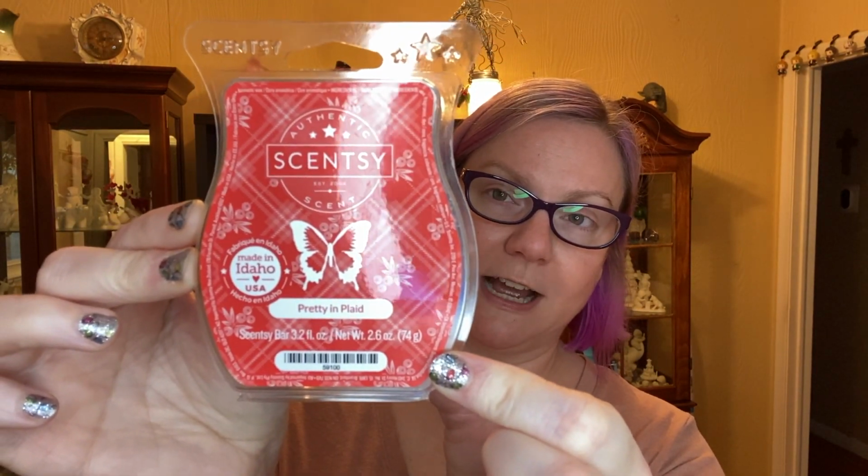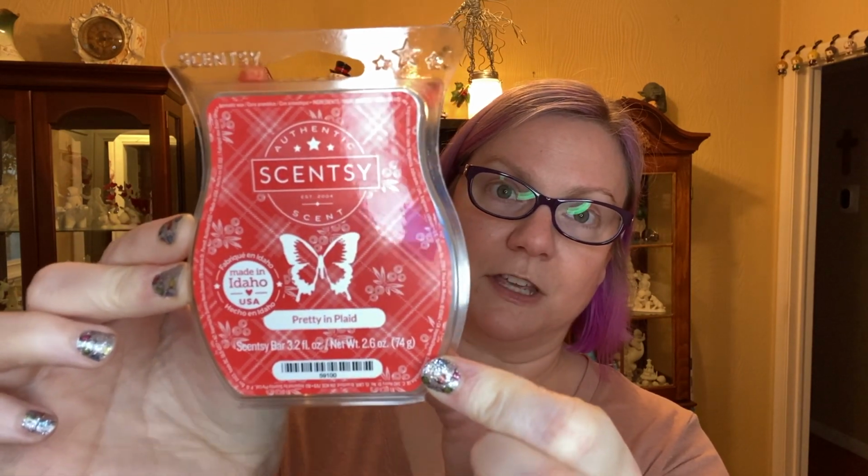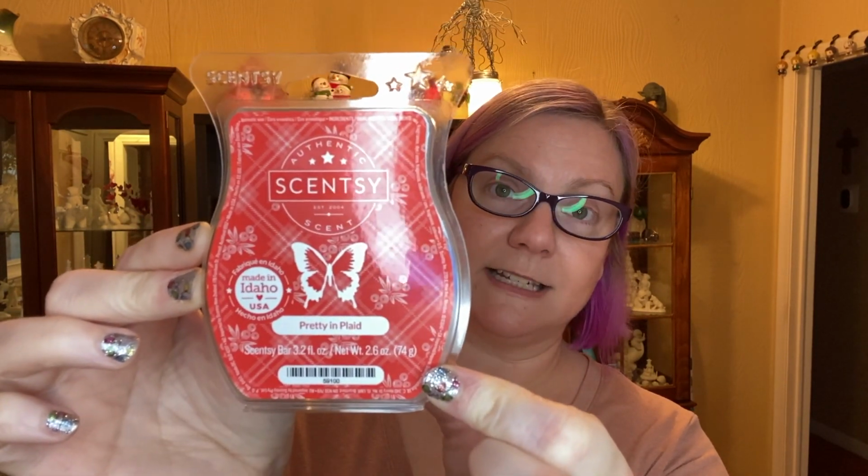This was my first time warming this one, and this was great. I wasn't sure how I was going to feel about it. Pretty in Plaid has juniper berries, wintergreen, which gives it a nice fresh note, and then fir and cranberry. And cranberry is super popular this season, and I've got it going somehow in a lot of different places in my house.